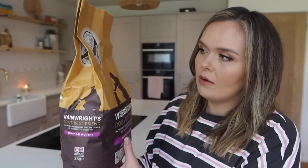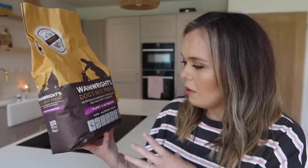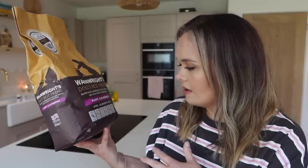So I got money off my shop, but I also got some free puppy food, and there were 2 options and he said that this one was the most popular one, so I got it just to give it a go. And this is Wainwright's Dog's Best Friend puppy feed for 2 to 18 months. It's a hypoallergenic recipe. There's no wheat, no added beef or pork, no dairy, no eggs, no soya or fillers, and no unhealthy additives. And it's turkey and rice flavour, if you were wondering.